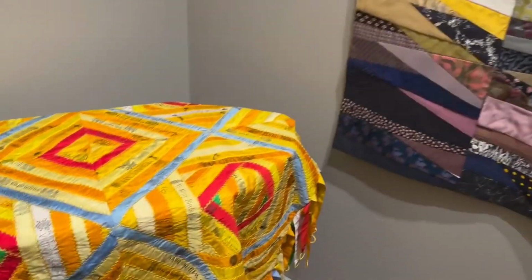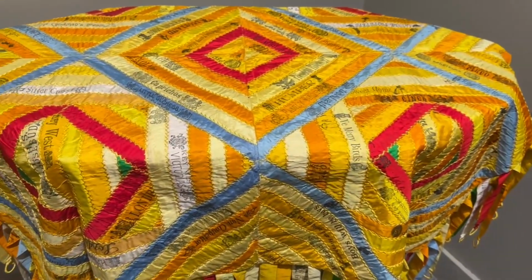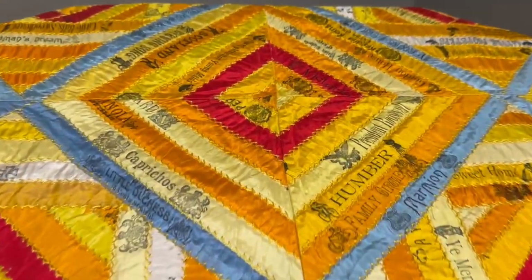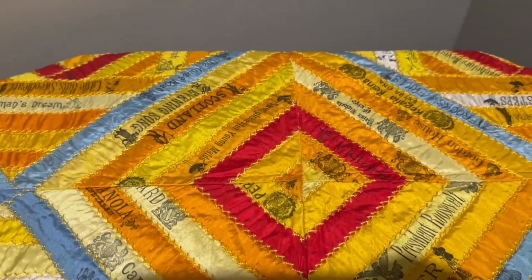So this next one is a cigar silk table cover. The maker is unknown. It's hand-pieced and embroidered with silk ribbons. In the late 19th century, cigars were sold in bundles tied with a silk ribbon.